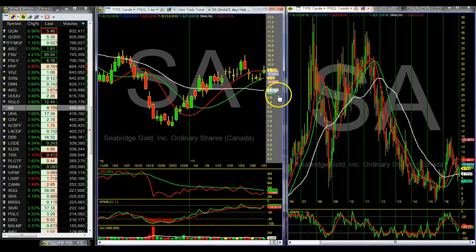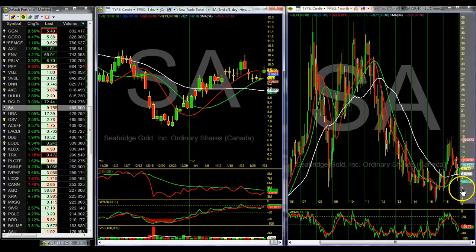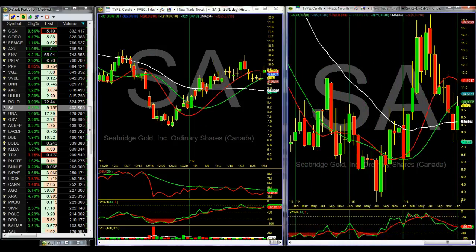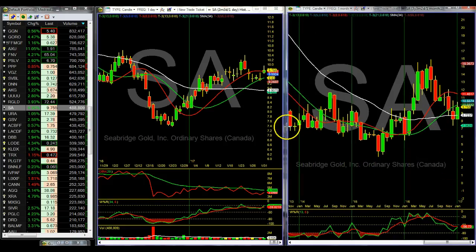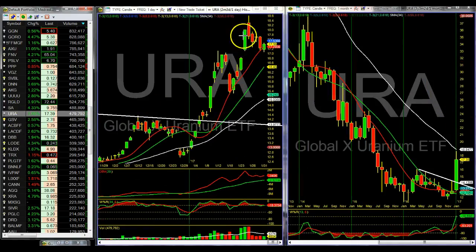Got SA. Came all the way back down in the monthly support. Again, all of them same kind of tune. They're all playing the same kind of tune. I love it. URA. Looks like a consolidation into support's got a hold.